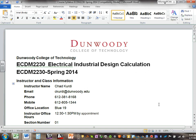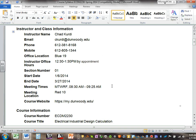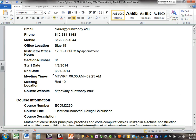Every aspect from the bus ducts into the generator into this transformer, tons of calculation. Same information, guys. We started yesterday. We should have started yesterday. We're starting today. And it goes until March 27.